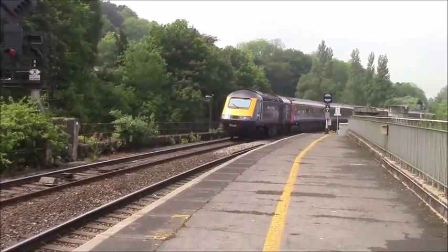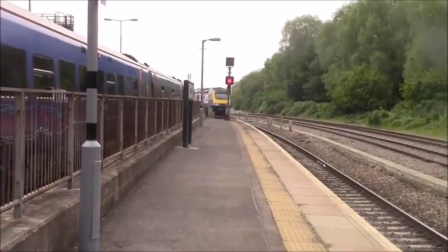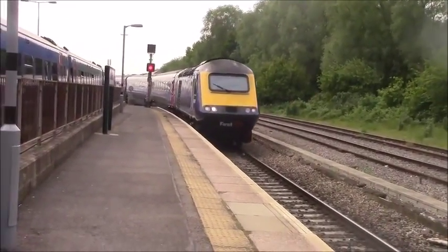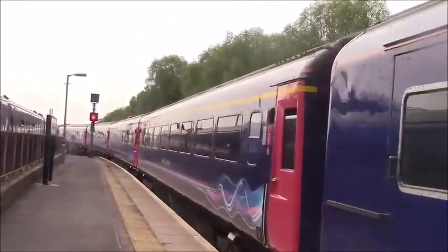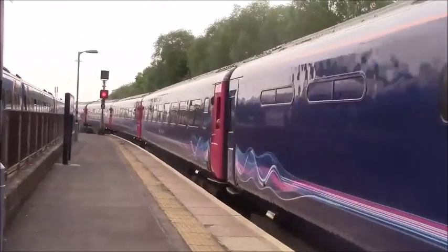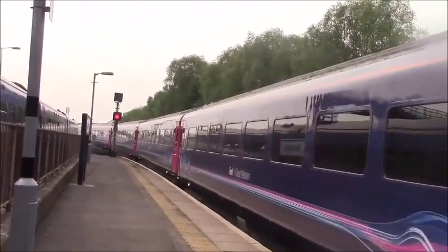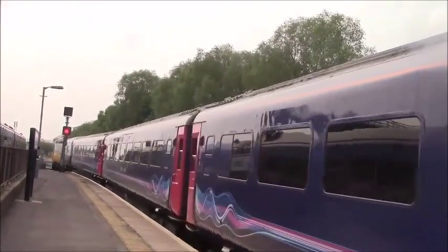43069 on the rear. Here comes the Bristol to London Paddington service. On the front we have 43069. Oh my word, it's the Kenneth Grange one again. Oh wow, fifth time. I know I shouldn't be saying this, but please leave me alone.